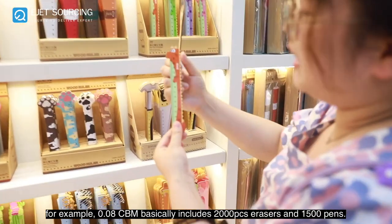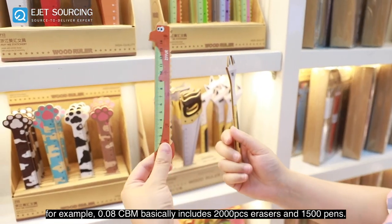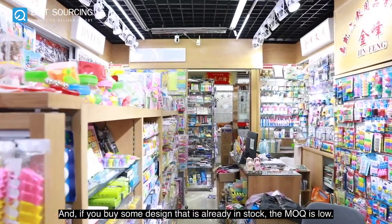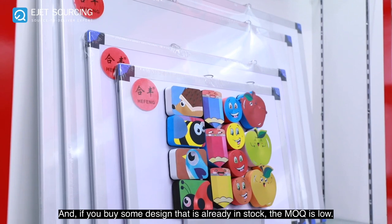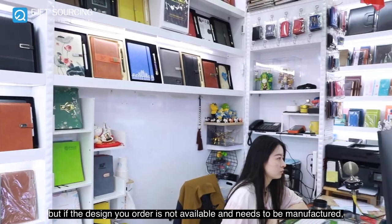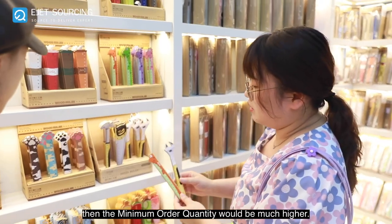For example, 0.08 CBM basically includes 2,000 pieces of erasers and 1,500 pens. And if you buy a design that is already in stock, then the MOQ is low. But if the design is not available and needs to be manufactured, then the MOQ will be much higher.